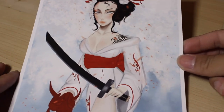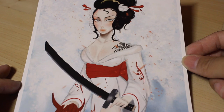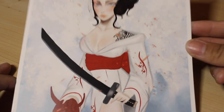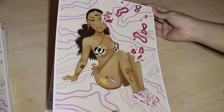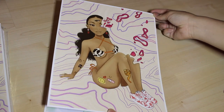And then here's my Samurai Girl. This was a commission from my friend John. So shout out John, support your friends. And yeah, she's pretty badass. Here is my Psychedelic Girl. The colors turn out pretty on point for this one.